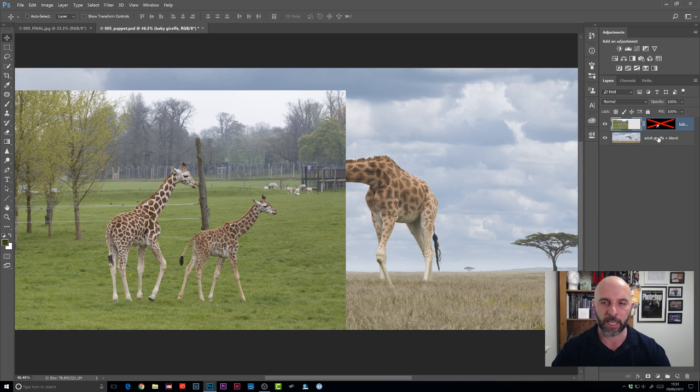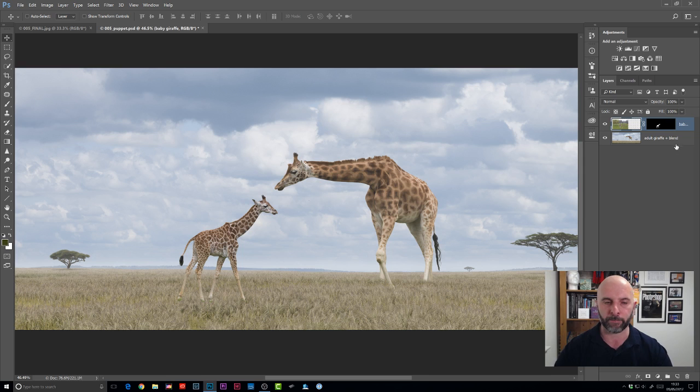So you can see there's the baby giraffe just there. Hold the shift key down and click on the layer mask to reveal it back to where it was there. What I'm actually going to do is I'm going to use quick mask. So I'm going to use Puppet Warp.